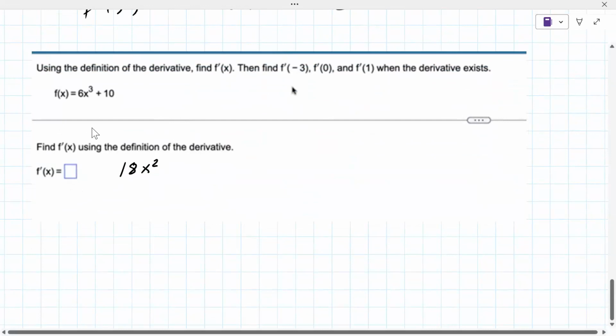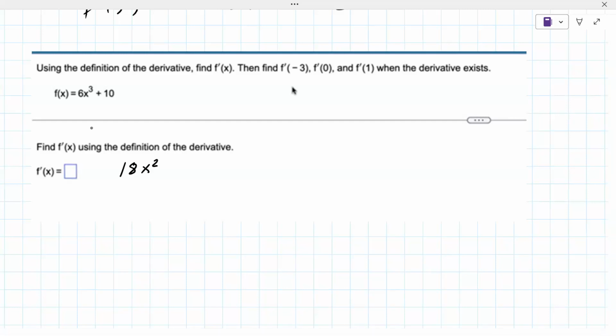What I want you to do is get back to me and say, all right, I think I do need to, or no, I don't, I'll just learn the derivative rules. Decide. Now for f prime of -3, it means to put -3 in for x. So it's 18 times -3 squared.